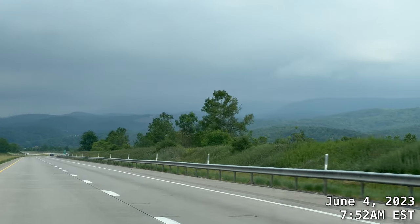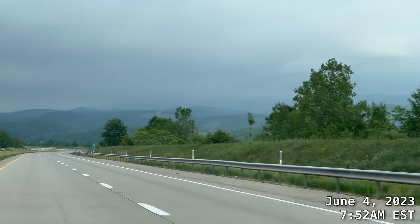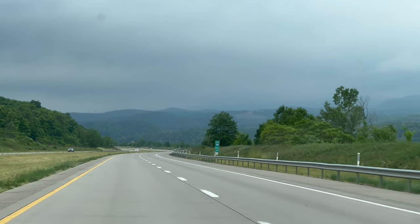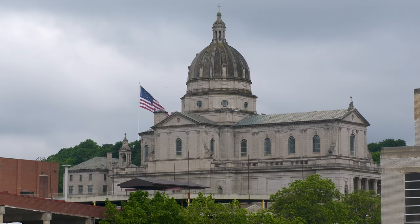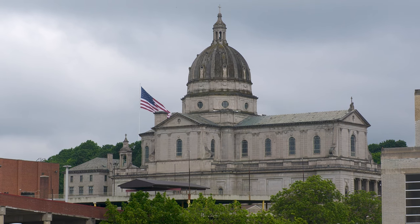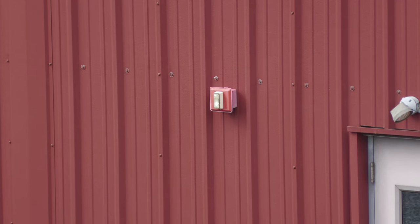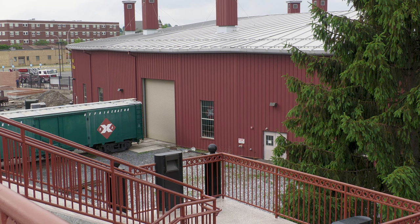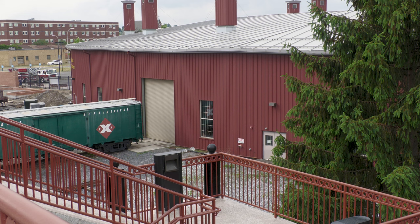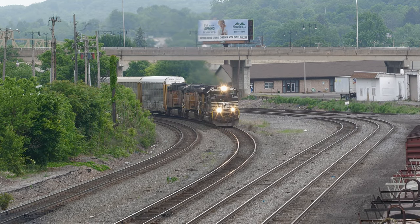There really wasn't much that could beat a view like this as we soar down Interstate 99 in central Pennsylvania. It was another early morning, and we were well on our way to Altoona, Pennsylvania. We quickly set up atop the bridge near the museum in downtown, only to discover the fire alarm going off. Yep, that thing would continue chirping for nearly 30 minutes, with the fire department unsuccessfully shutting it off.